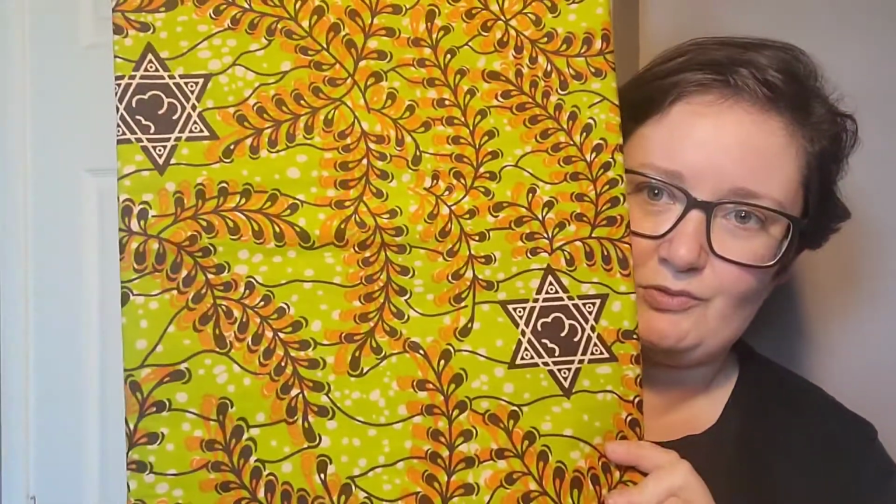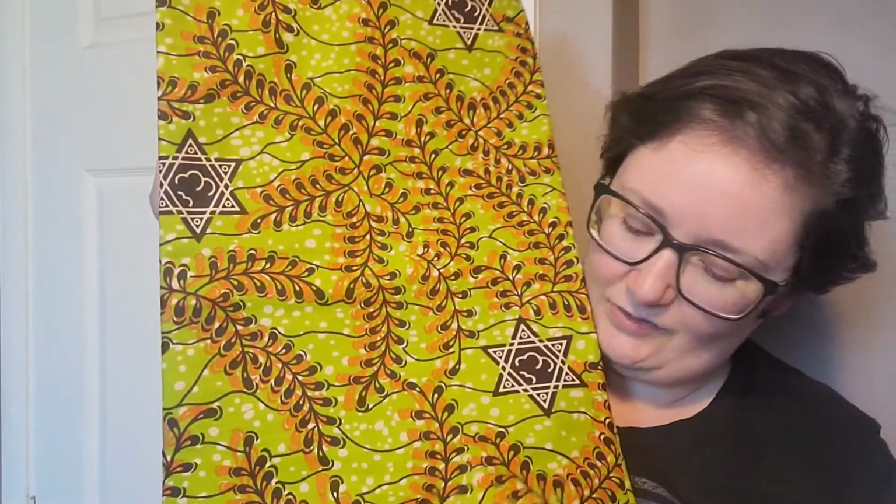But I just look at this print. How gorgeous is that? It's got green, which is my favourite colour, and little white spots and orange, and then the dark brown, and then this symbol, which is, I'm told, doesn't actually have a meaning, it's just a pretty picture. But this is 100% cotton, and I've got 6 yards of this and 2 yards of this, which I love because I think those two together will go really nicely, because this will tone this down a little bit, possibly.